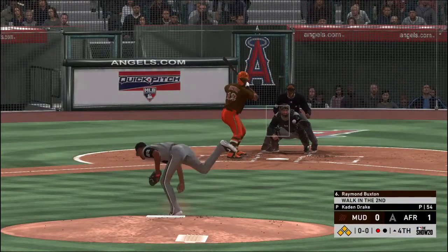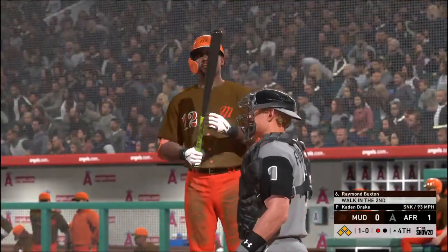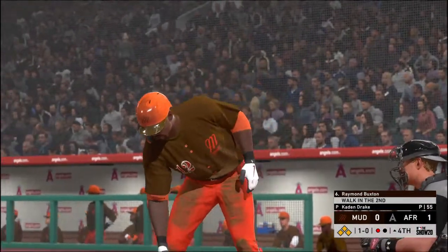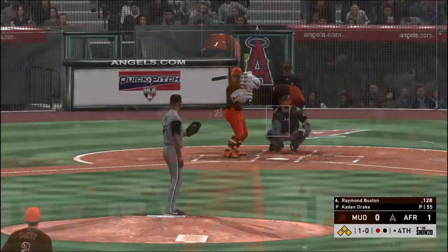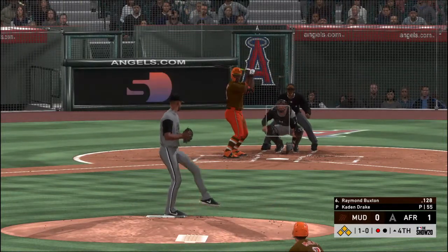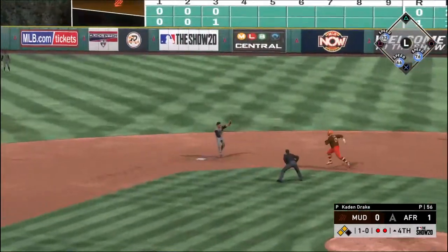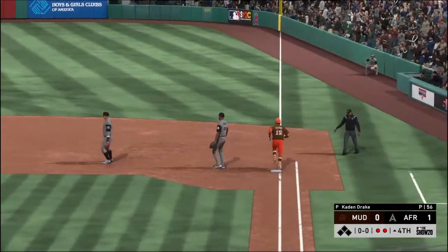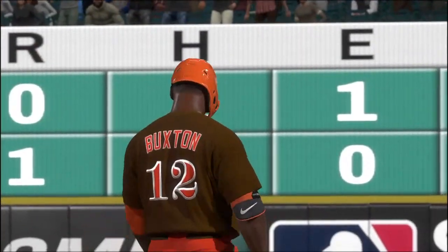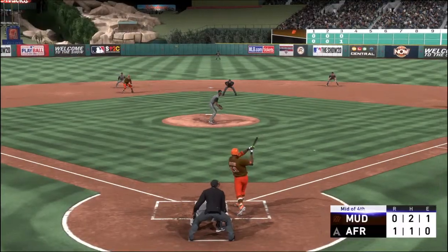So now to the plate, Raymond Buxton, as he'll take a look at ball 1. He drew a base on balls his first time up. Hit to first. One there. Onto the pitcher covering, and it's in time. A double play, and the inning is over. Just what the doctor ordered. He gets the double play to get him out of the inning.